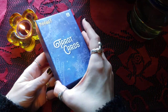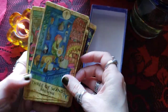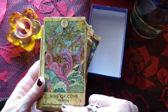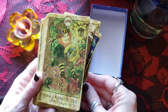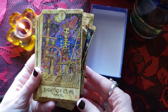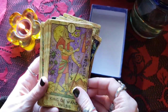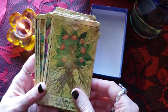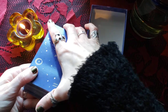This one's the Spirit Halloween Tarot deck that you can get. And it's actually kind of cool. So each card has a character. Like Nine of Cups is Kraken, and it'll have the astrological association on it. So Nine of Cups is always a Pisces card. Eight of Cups is also a Pisces card. So it's interesting. It's very busy artwork. I foresee myself getting this deck out for pick-a-pile readings around Halloween time, and that might be it. But I don't know. I think it's a charming deck.